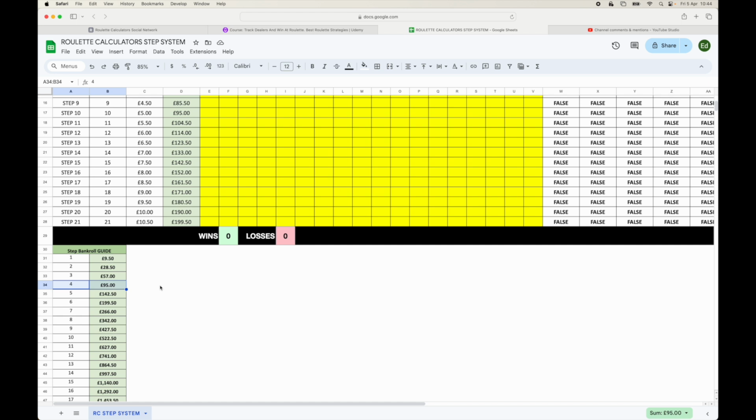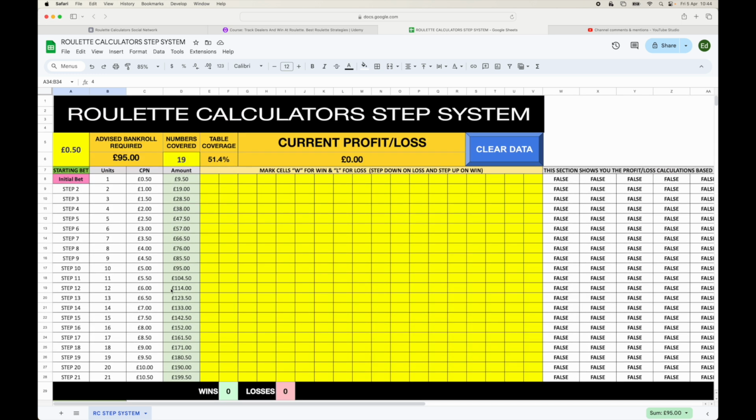But I want to see if I can replicate the results and ultimately see if I get a losing session. I'm sure one will come, but I just want to see if I can get into enough profit again from a low starting balance to see if I can succeed using this system yet again.